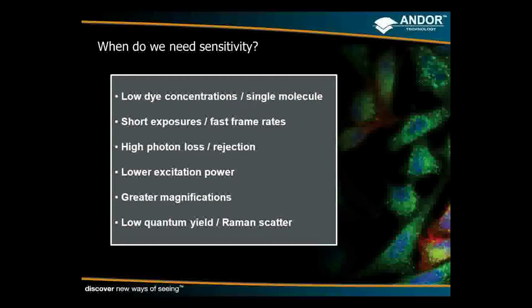Then you move to faster frame rates. With faster frame rates comes shorter exposures, and that means with any given exposure you're going to accept fewer photons, therefore more of a need to counter that with higher sensitivity from the camera. The next point, where I say high photon loss or photon rejection, corresponds to modalities of imaging that are designed to reduce the amount of background photons in the image. Examples there would be TIRF or the spinning disk confocal. Spinning disk is great for giving fantastic confocality, rejects a huge amount of out of focus background light, but it does in turn typically yield a very, very low light signal.